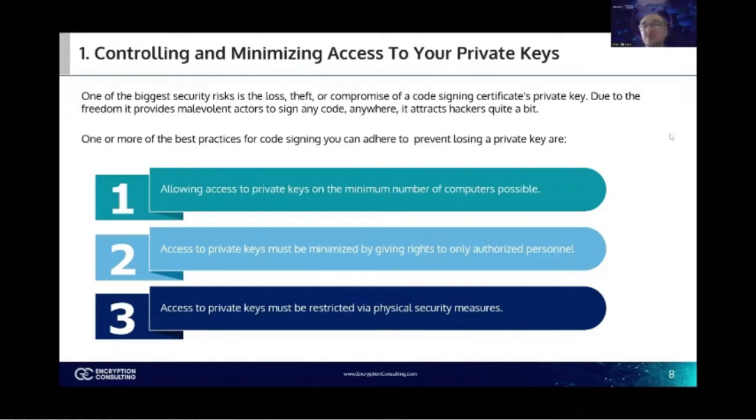So this is similar to what I spoke to earlier, where you want to have the least amount of people with access. So that way it's a smaller number of people that you can say, okay, these five people have access to this key. It makes it a lot easier to track where an issue may come from and who may have lost that key.